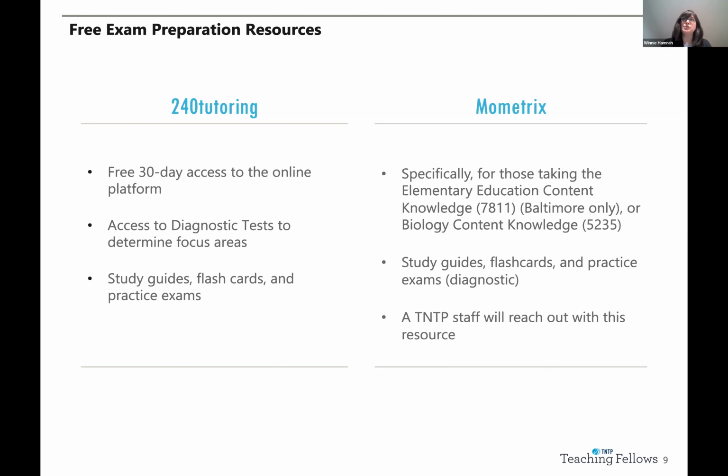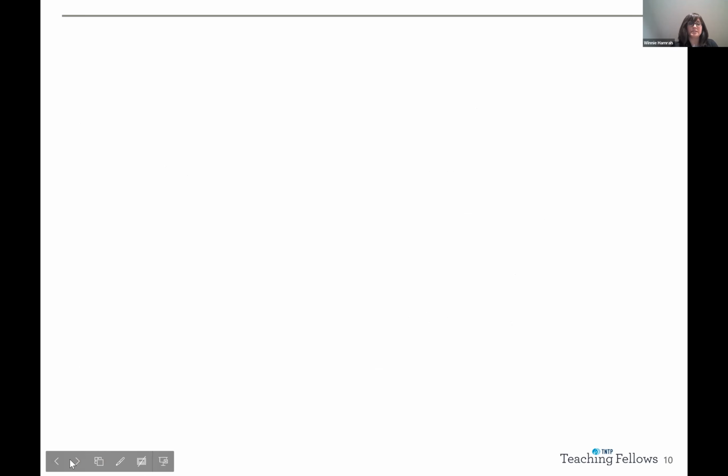So for 240 Tutoring, there are diagnostic tests available, and when you scroll to your exam, in the top right-hand corner, you'll see diagnostic tests. For Mometrics, it's not indicated that it's a diagnostic test, but the interactive practice test questions, there are 4 sets of them, and those are what you'll want to use as your diagnostic on Mometrics. You should have received all of that information. If you haven't, just reach out to us and we'll get you set up with those resources.